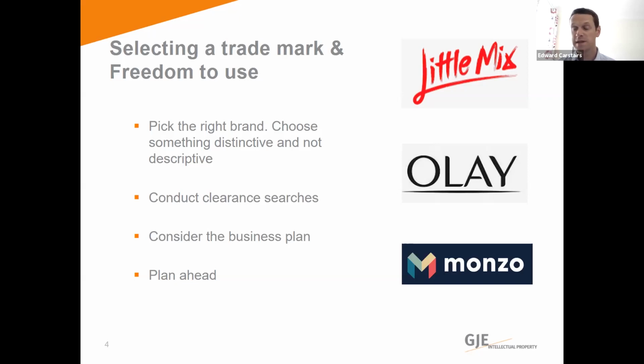You need to consider your business plan when you're selecting a trademark. You need to plan ahead. You need to think about your key markets. Is the US going to be critical to your success? If it is, then make sure you've run freedom to operate searches there.